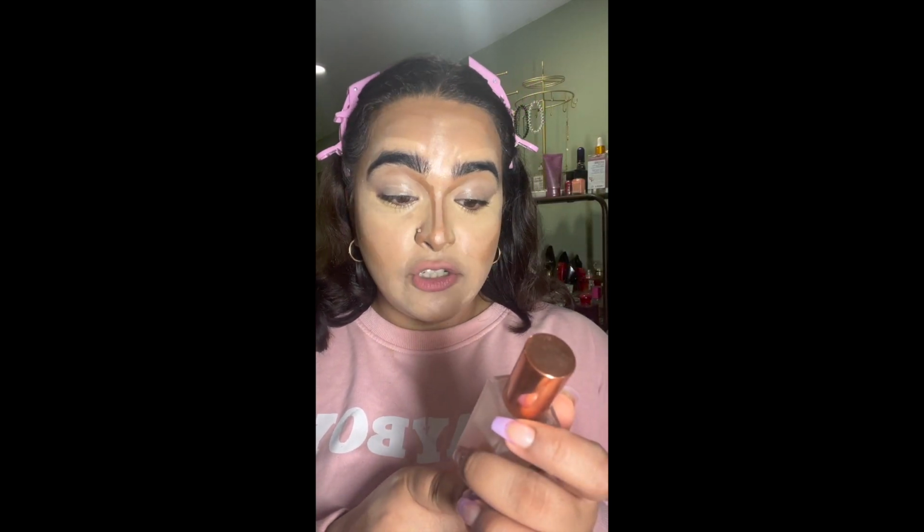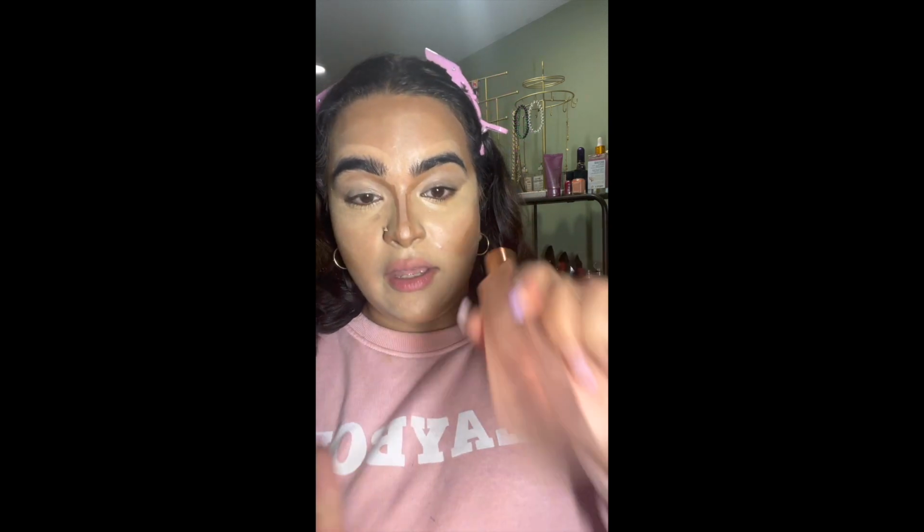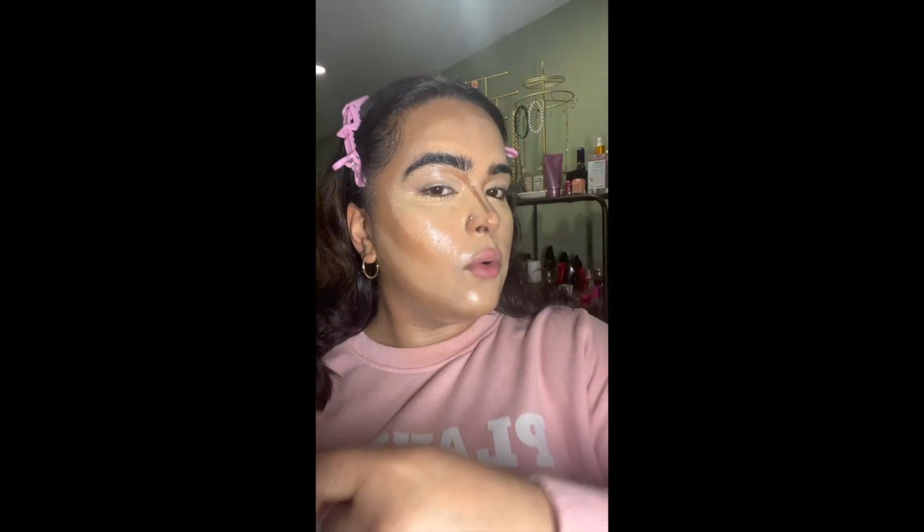Gorgeous. Stunning. Now that we've got the initial base down, I'm going to go ahead with the Patrick Ta Major Glow Dewy Milk Mist in She's Thirsty. Shake it up really good. And just spritz it all over the face for super hydration. Let that set with whatever paper you can find around. Ow.